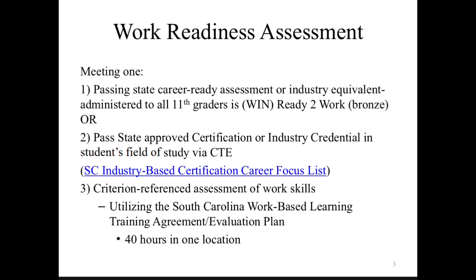As a resource, there is an O*NET tool for career exploration and job analysis. This can be utilized for the skills selection and the criterion referenced assessment. In addition, there is the South Carolina Works Online Services. They are the largest workforce development database where skills can be selected for the criterion referenced assessment.